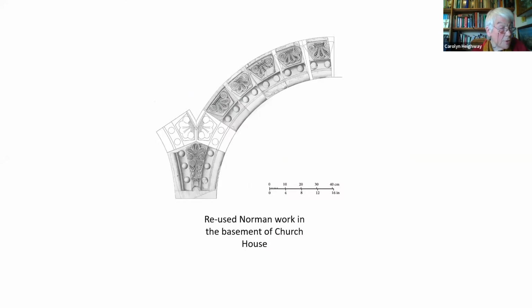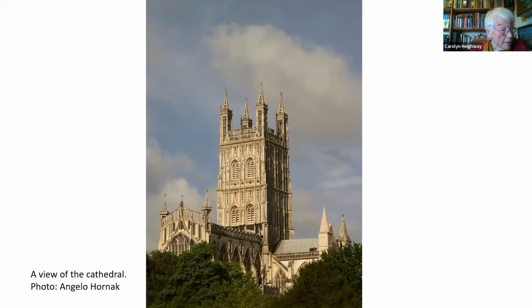This arch, shown in the drawing by Richard Bryant, reminds us of the sculpture we have lost. It is reused in the basement of the abbot's lodging in Church House, but it may originally have been part of the cloister or even a screen in the Abbey Church. Today, the appearance of the cathedral church is Gothic, yet as we have seen, there is still plenty left of the Norman church. As we mentioned, we've not examined the process of the Gothic transformation.